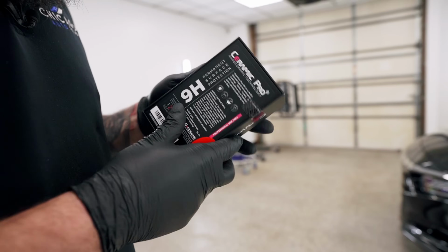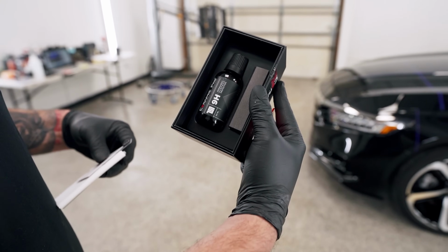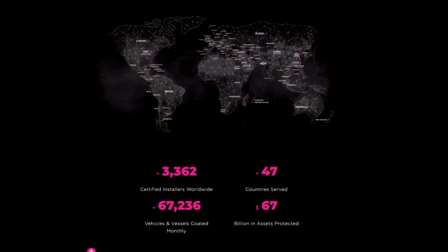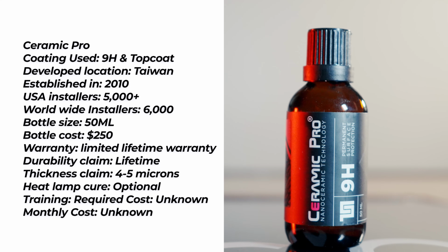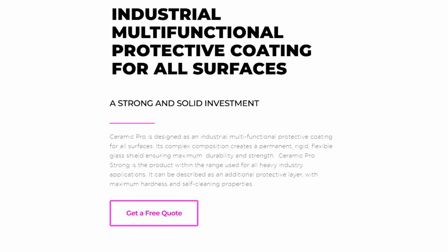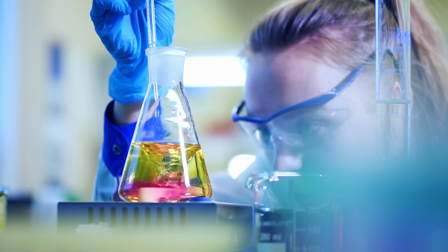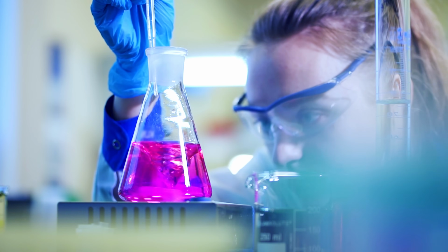Ceramic Pro. We are using Ceramic Pro 9H for this test. They have 5,000 plus certified installers in the United States and close to 6,000 worldwide. The company was first formed in 2010 for automotive use. However, their products were originally designed for industrial purposes prior to that, then reformulated for automotive uses years later.